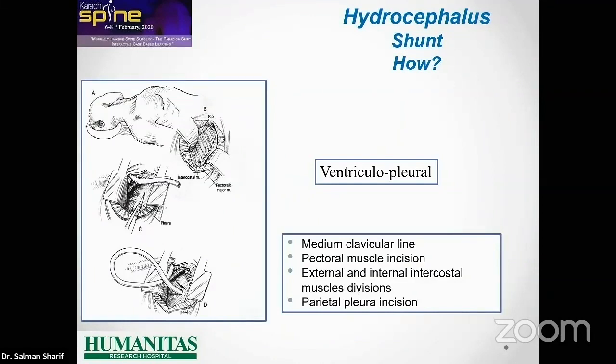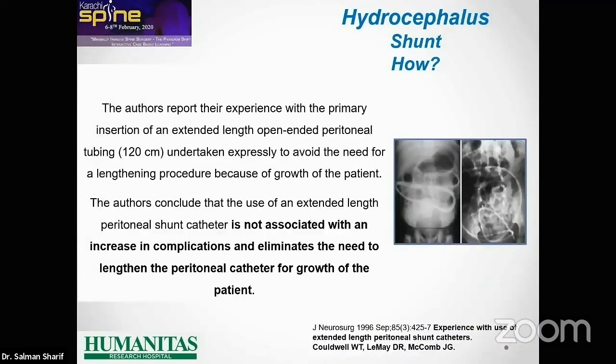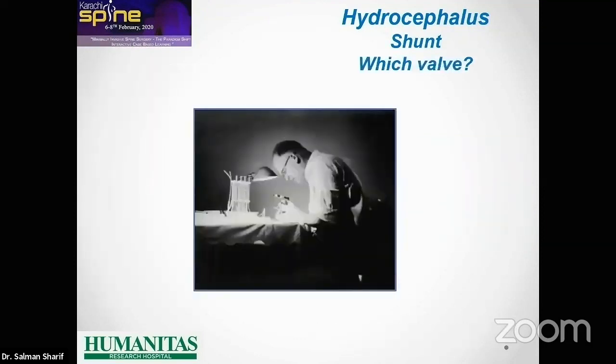Ventriculopleural, I do not know exactly how to do it. I'm just showing it in a scholastic way. Of course, the length of the catheter is something which can be predicted. The ventricular catheter should be about 5 centimeters in the frontal region, 10 centimeters if you go by the occipital region. The length of the peritoneal catheter, mostly if you're dealing with young patients, should exceed at least 12 centimeters in order to prevent failure of the system by the growth of the child.